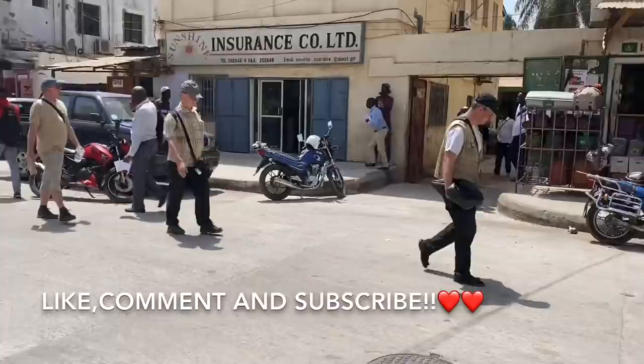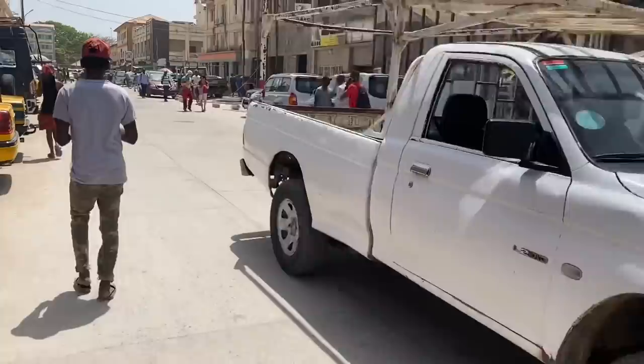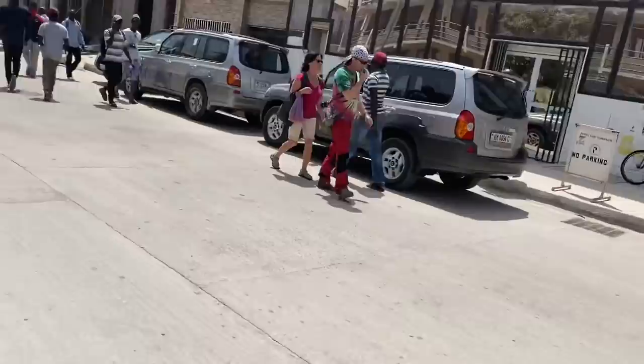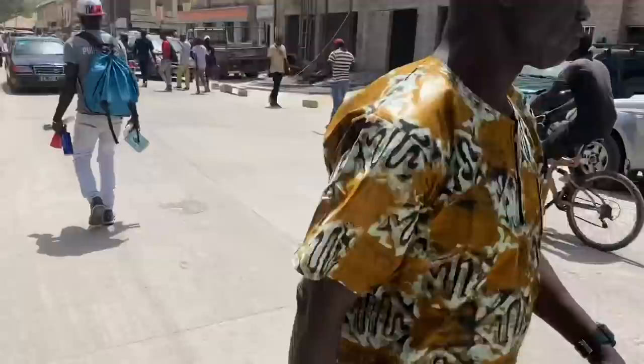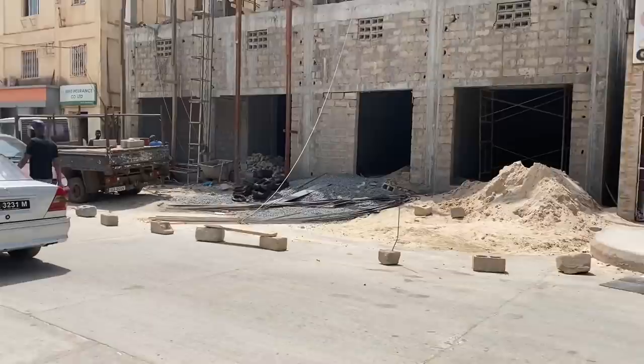Be careful. We are in the capital of Gambia. Banjul, Gambia. And that is a school up there. As you can hear all the noise. Banjul School. Reconstruction in the Gambia. Yep. Or Banjul reconstruction.